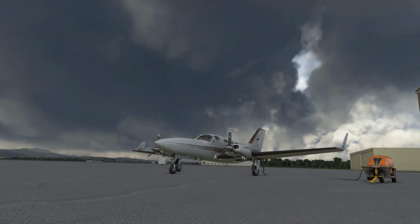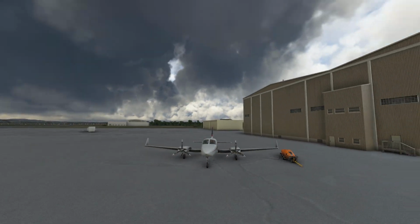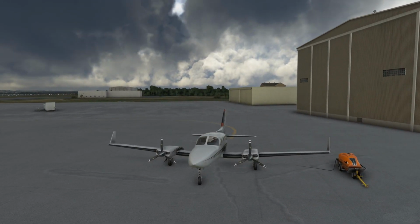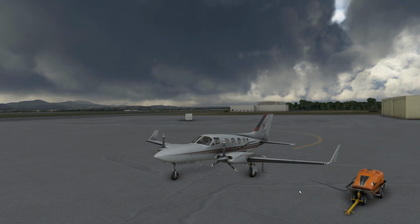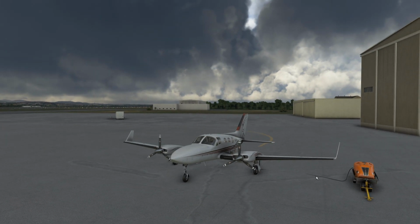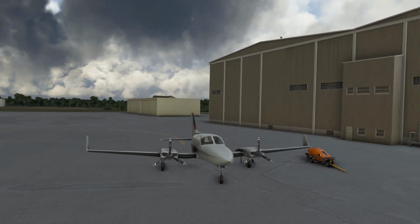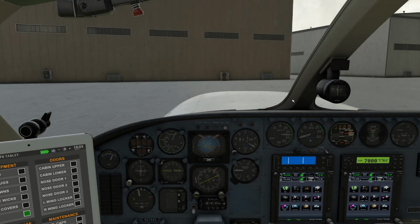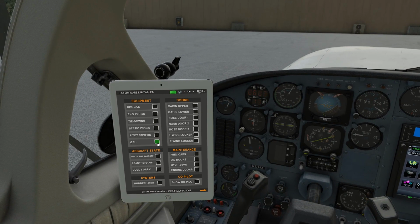Right, so it brings you a little GPU cart. The cables kind of get buried in the tarmac a little bit. I haven't noticed that before. Yeah, it's a little bit loud for my ears. I'm going to get rid of that. Aircraft states, I don't think work. I've not used the rudder lock. You can show the co-pilot. I'm not going to do that.